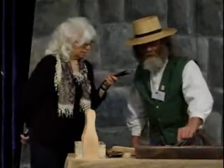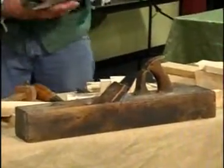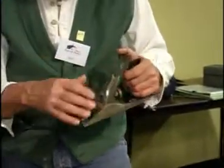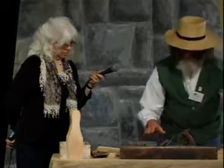Yeah, it was kind of replaced in about 1888 when more modern planes like this one came about. Yeah, and they could be all sizes, but this one is adjustable and easier to adjust. Well, in some cases, I really like these. I use those as well.